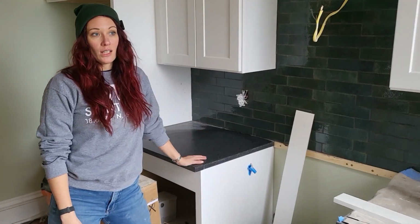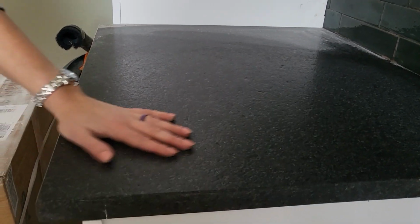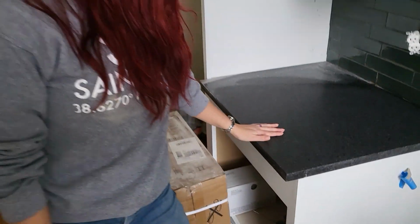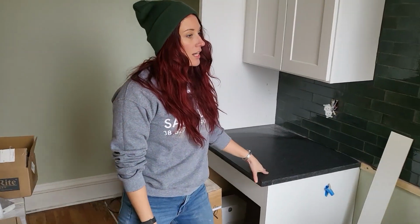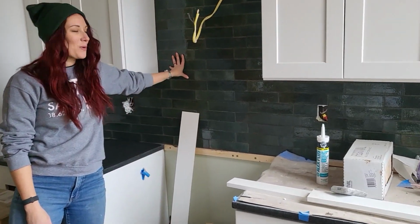So what we did is we did white cabinets in here, but we opted to do something different. We didn't put in a light countertop. We put in this black leathered granite here, so it has a bit of a texture, and it looks just more elevated, I would like to think. And we just had to go with a green backsplash. We couldn't do white subway.